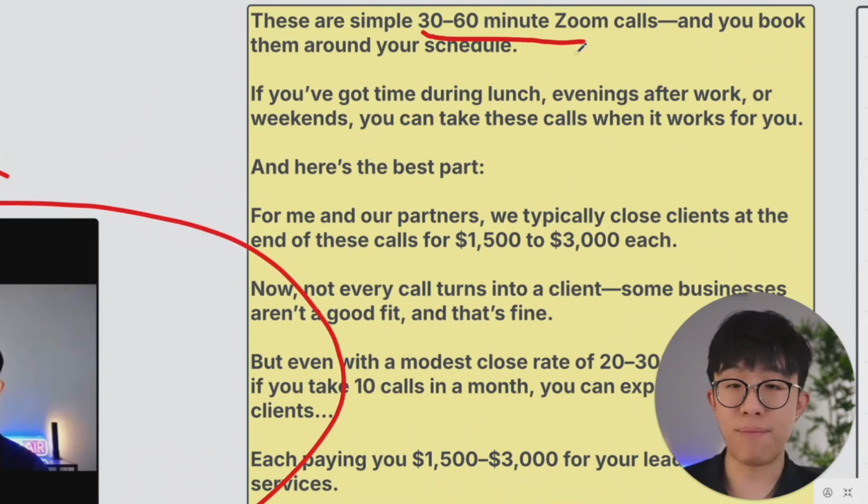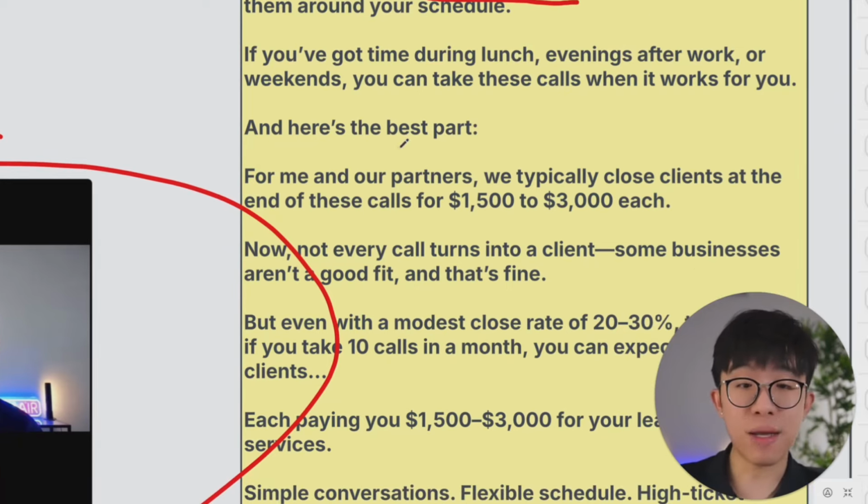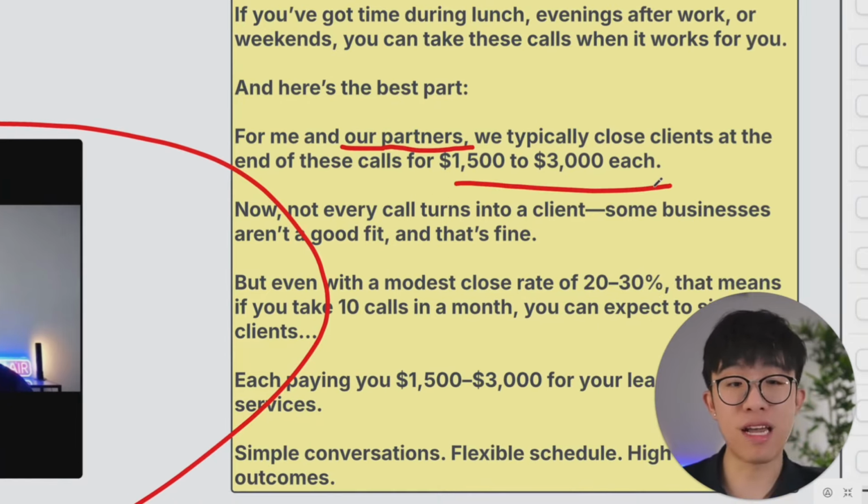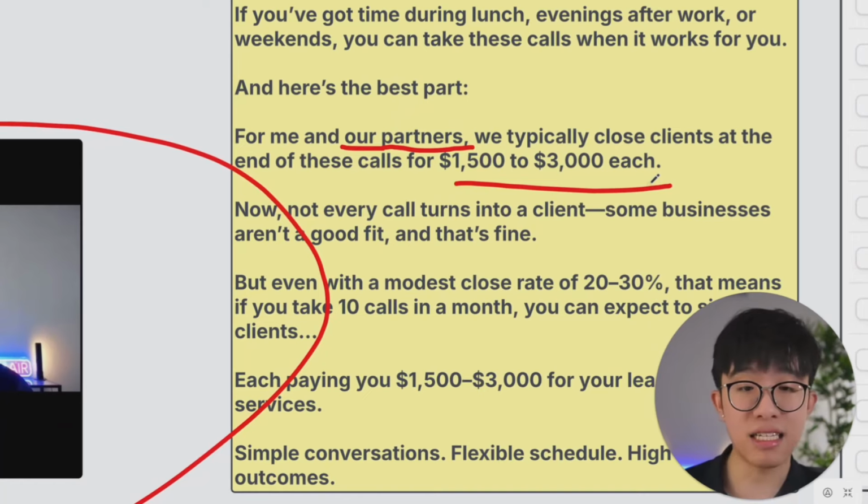So if you're working a busy job and you've got some time between your lunch breaks or evenings after work, or maybe on the weekends, so Saturdays or Sundays, you can actually take these calls when it would best work for you. And here's the best part. For me and our partners, we typically close clients at the end of these calls for anywhere between $1,500 to $3,000 each. And you don't need any case studies, no testimonials.